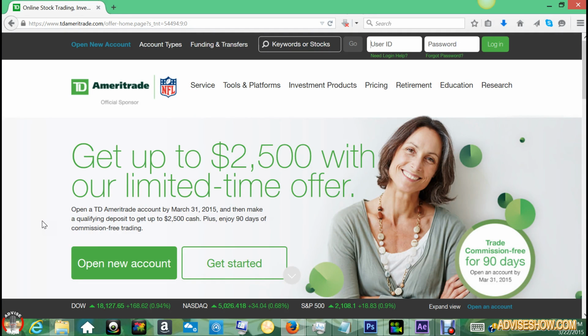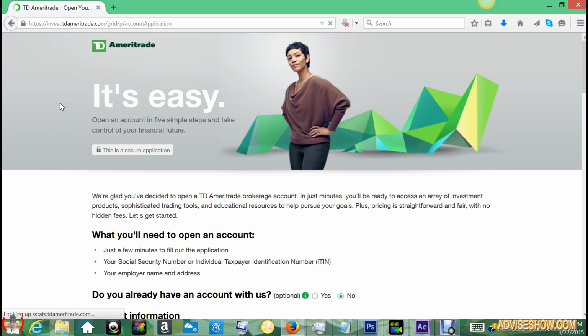All right, so we're on tdameritrade.com. The reason why I suggest TD Ameritrade is because they allow you to choose how much you actually want to put into your account. Now, E-Trade and Sky Trade want you to put $500 inside your account. So it's very easy to open up an account, guys. You just go up here, hit open new account, and then they'll take you to the next screen. Just go through the process.